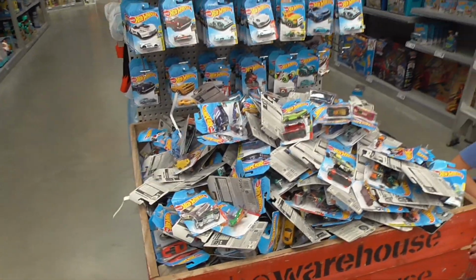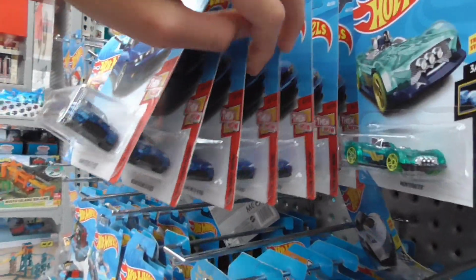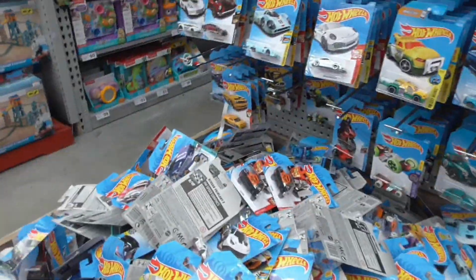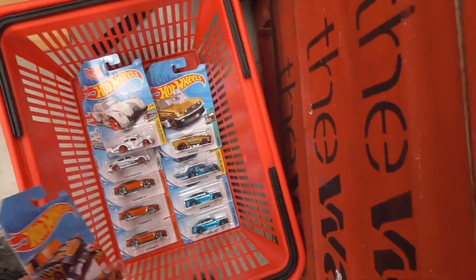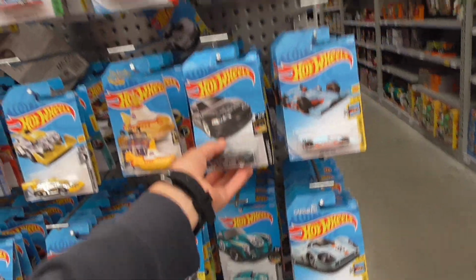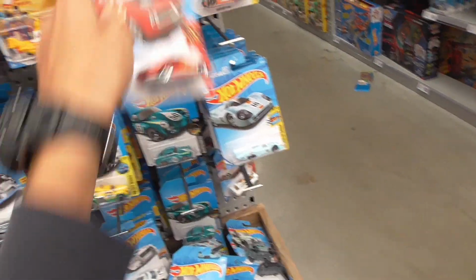Look at all this. That's a full dump bin if I've ever seen one. Look, 1, 2, 3, 4, 5, 6 Skylines on that peg right there. Yes. Look at this Nomad. It's pretty good. For some reason I like classic cars quite a bit. We found this, where the top tempo's really scuffed up, but not today.